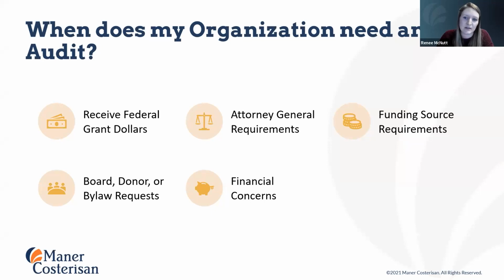Board, donor, or bylaws request. Nonprofit organizations may choose to conduct audits if their board of directors or major donors request it, or their bylaws state that one is required. It is used as a way to ensure transparency and accountability. Even if not legally required, some nonprofits may opt for audits as best practice to demonstrate good financial stewardship, build trust with board members, and ensure the accuracy and integrity of financial reporting. I have several clients where this is the case. The board just looks to use this as a tool to ensure competence and leadership in the accounting team.